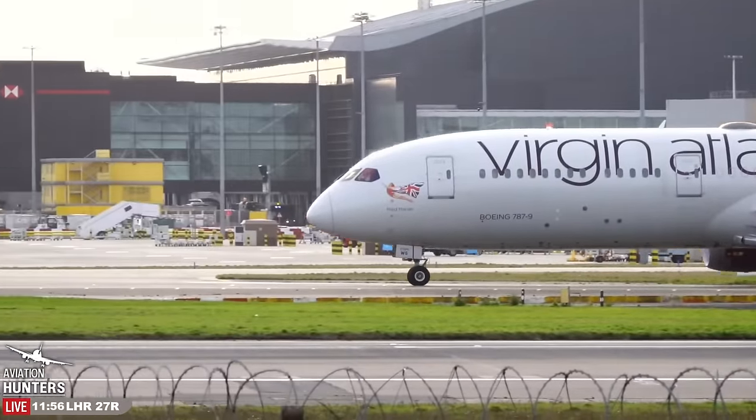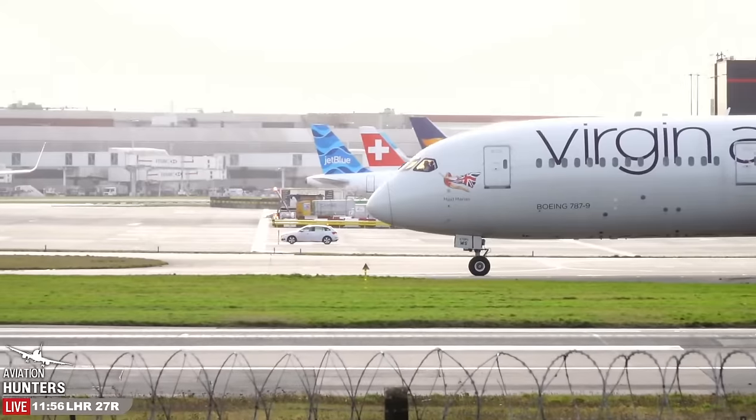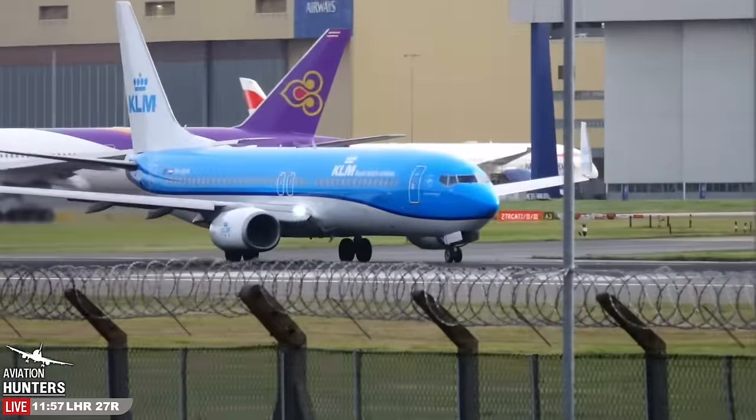There it is. The next departure is going to be the 737-800 of KLM heading to Amsterdam, flight number KL1010 with the reg Papa Hotel, Bravo X-ray Mike, or PHBXM. Here's the 737. Not going to miss that one.